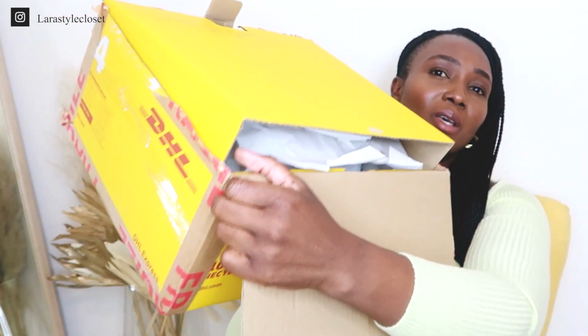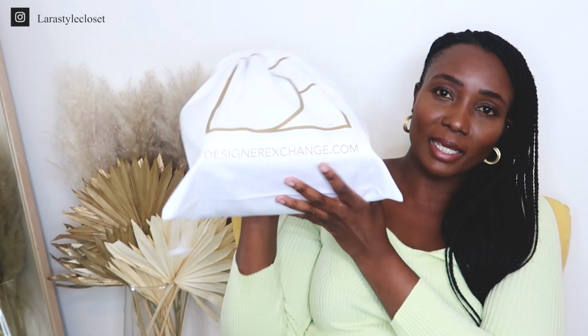So I'm going to stop rambling and show you the item that I picked up. I found it on the website and I ordered it. I'll show you the bag and then I'll go through my process and the customer service and things like that. It comes in this kind of box. I'm not going to show you the front because it's got my address on there. So it comes in a box like that. What came in the Designer Exchange dust bag, it didn't have a dust bag of its own.